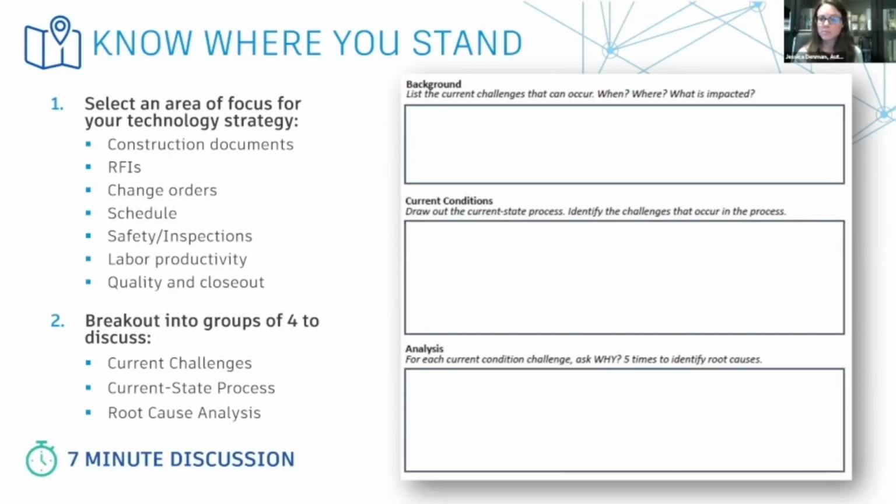Where are there rooms for efficiency? And as you correlate some of these challenges you have with the current state conditions, you're then going to identify some of those challenges and do a bit of a root cause analysis. The best way to do that is the 5 whys, really digging into what is the root behind why that is happening. Because when you ask those 5 whys and get to that root cause, that's really going to help you define your vision forward.